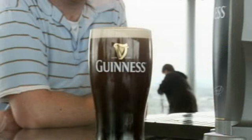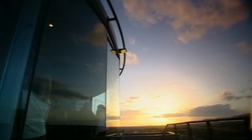You sip that perfect pint. Ever after, when you go out and have a Guinness, it will bring you back to that moment, and you'll remember what you learned, and you'll feel a greater connection to the beverage.